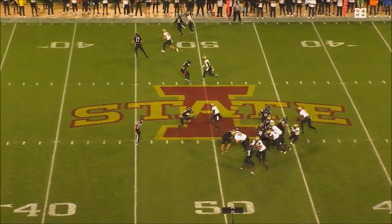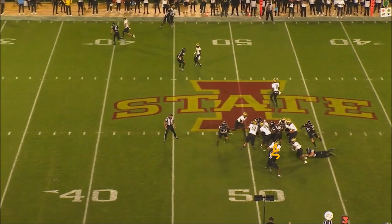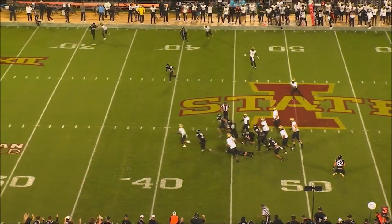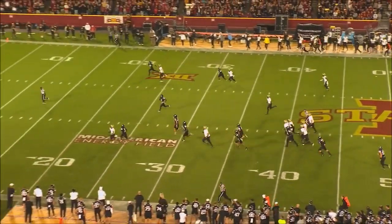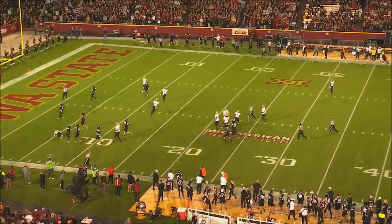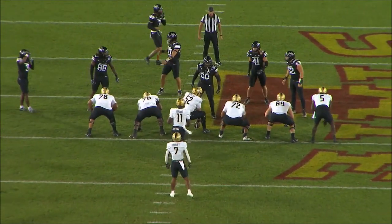Watch this right here. Out of the pistol, inside handoff. The inside hole is not there, so he's going to bounce it to the outside, and now he sees a seam. Good block right here, I believe from the offensive tackle, and now get skinny, get vertical, and cut back inside. Now he's running. He's off to the races. He's going to pick up a big explosive play. He's going to get tracked down around the 10-yard line. But, man, he's got the ability to just flip the switch when he finds a seam or a hole.